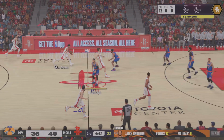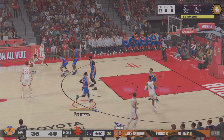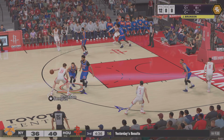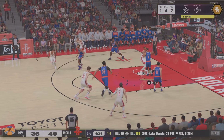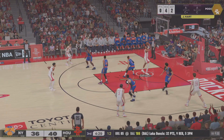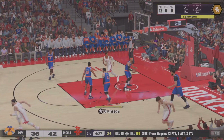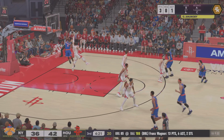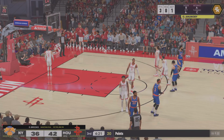Boy, that's 3 for 4 this half. You like that they're starting with a little bit of extra energy. Nice. They double team Şengün. Here's Smith. The third shot of the possession finally falls for him. Smith's got 8 points. Finally, they get one to drop. That's one of their first 4 here in the third.